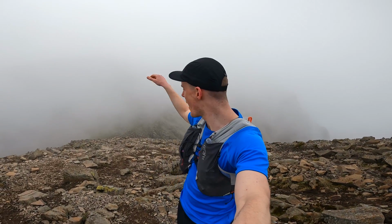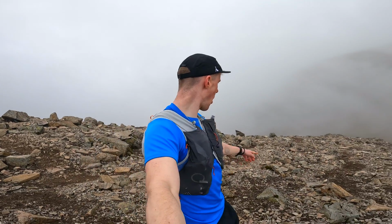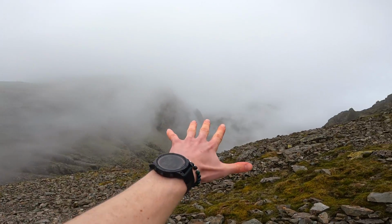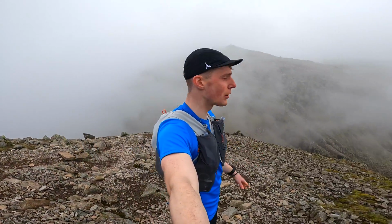We are now descending down into this little valley here. Head up over this sort of small boulder field. We'll go past Great End. We're going down this horrible little scree bit now. You can just start to see some sort of a view there. It has been absolutely epic when the cloud has broken up.